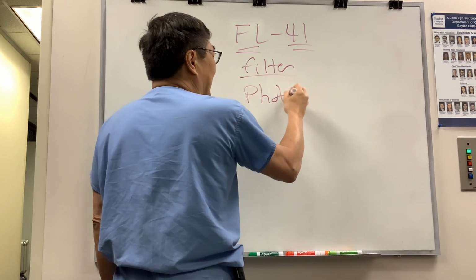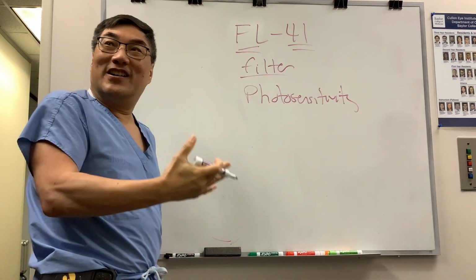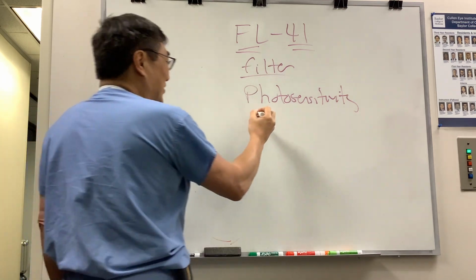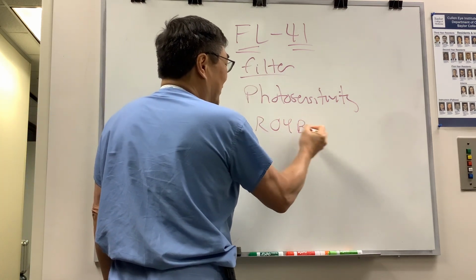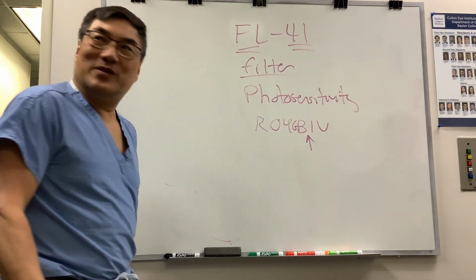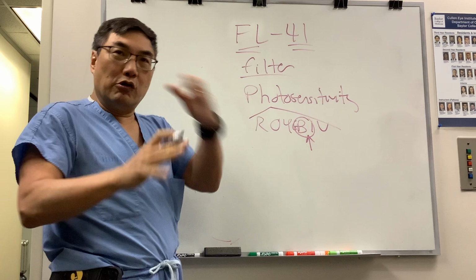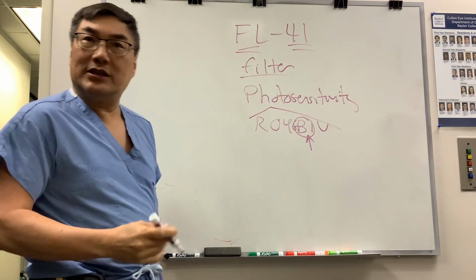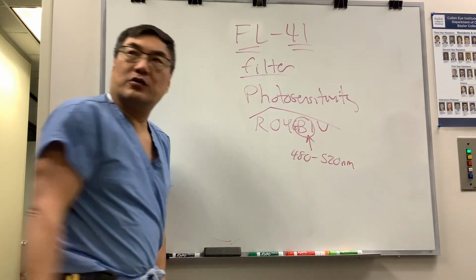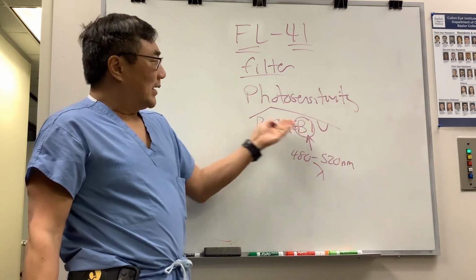And it doesn't matter whether that photosensitivity is from migraine aura, or visual snow, or just I have sensitivity to light. For whatever reason, in the spectrum of visible light, Roy G. Biv, it's the blue part of the visible light spectrum that is the most troublesome to people in terms of producing photosensitivity. And that's normally on the order of 480 to 520 nanometers of wavelength of light, and in the visible light spectrum, that tends to be towards the blue.